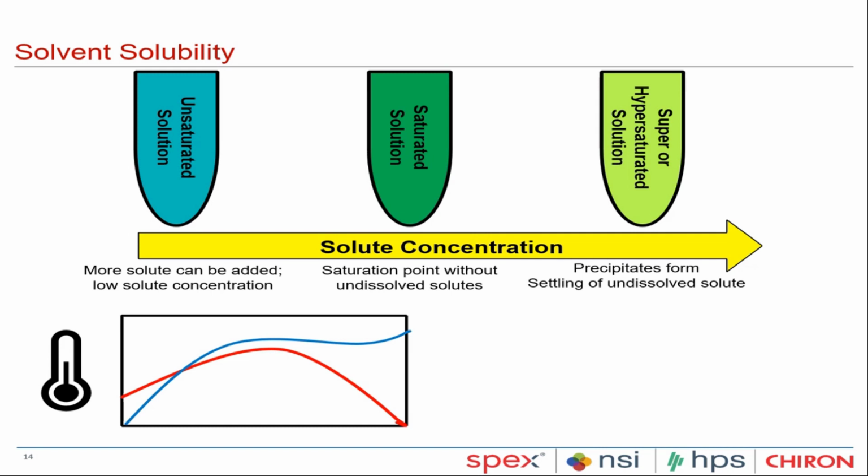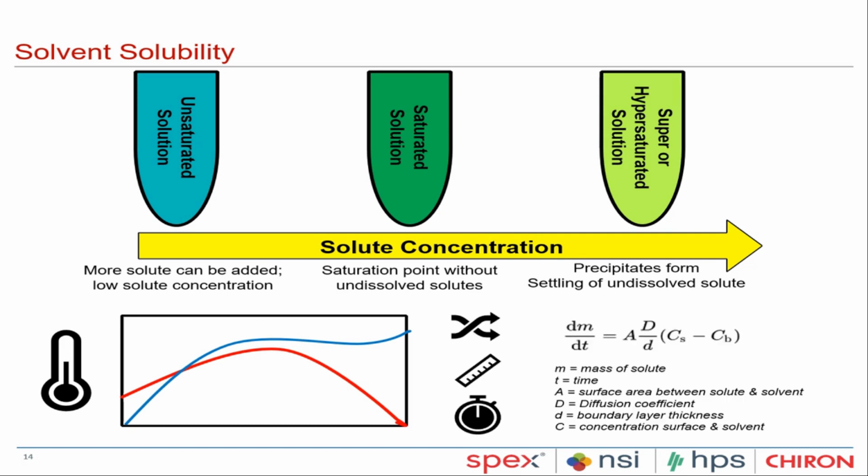Often the solubility of any particular material has a limit, and it also has a behavior due to temperature. So sometimes by heating a particular solvent and introducing your solute, you can actually increase the solubility. And in some cases, there is a sweet spot for solubility of a particular material. So there are solubility curves for different solvents and different materials, and they're often based on temperature. Other factors which can affect solubility are surface area and the boundary layer thickness between the solute and the solvent, how well it's mixed, how long it's mixed for. So these can all be calculated to give you your solvent solubility.